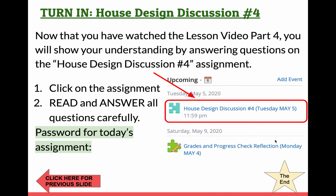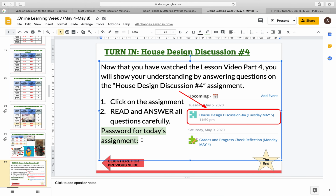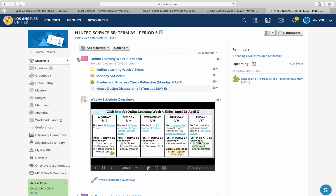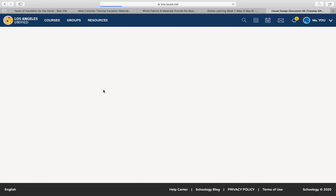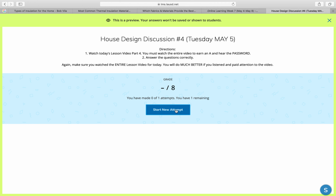The discussion is going to be in this format, not our typing format. So hopefully you can all do well on this, but it does require a password. So the password for today's assignment is window, since we're talking about windows. So the password is WINDOW, window. So I want you to go to our class materials, and in the pink folder for week 7, click on house design discussion number 4. And then you will type in the password, which is window. So again, you're gonna type window and press start new attempt.